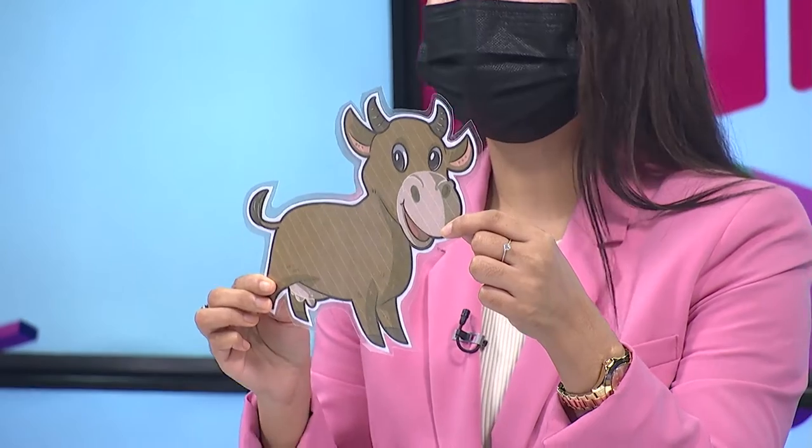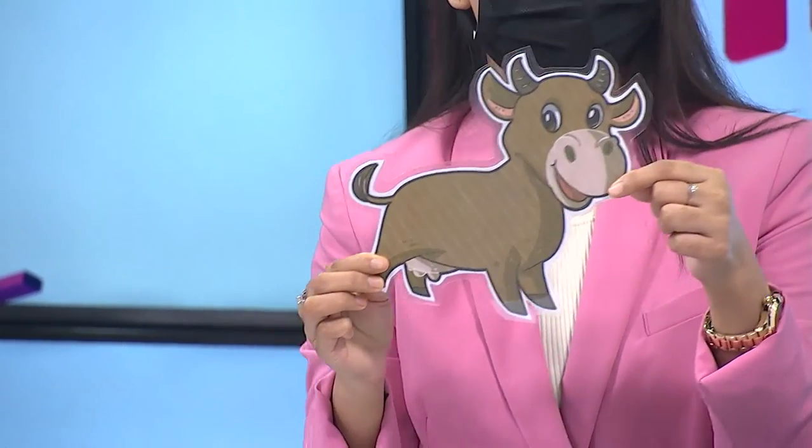Okay, the next one. We have this, kids. What do you think this is? Can you say the name of this animal? Okay, can I guess? It has horns and also a very cute tail. Maybe it's a cow? Yes, you're right. I'm awesome. Another reward, teacher? Yeah, sure.